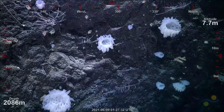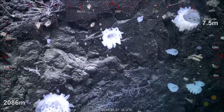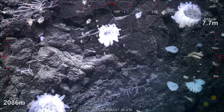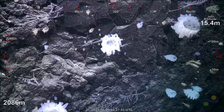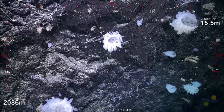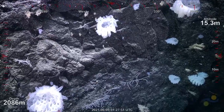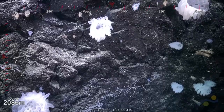So there are probably, as Randy was mentioning, a few different recruitment events here for these critters. You see, these are all the same kind of coral. 1, 2, 3, 4, 5, 6 colonies in view right now, but they're all at various sizes, possibly very different life stages.